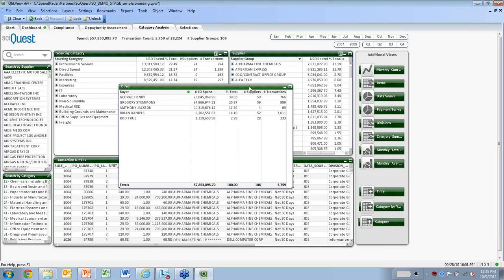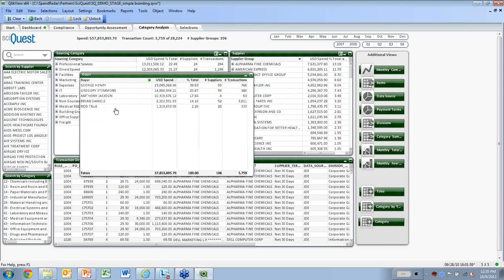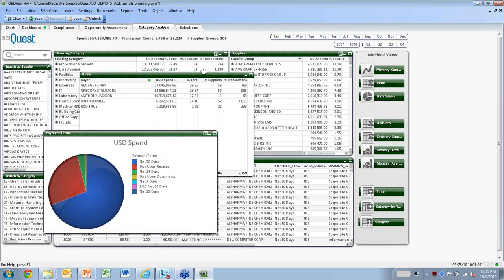But maybe I want to do a little bit more investigating to understand why they are buying or what they are buying. Perhaps they're getting good payment terms. So again, I can come and open up my payment terms. Because all of the selections I've made have been carried through, I can see these are the payment terms that these buyers are paying for these particular suppliers, and they don't look very favorable. Net 30 is not too bad, although we might prefer net 60, but there are some that are due upon receipt, and some that are due net 7.